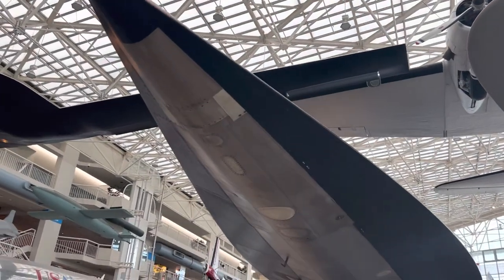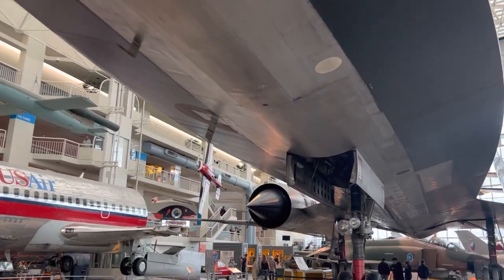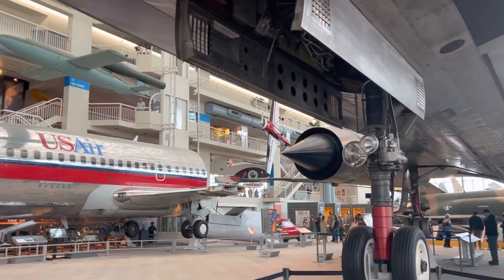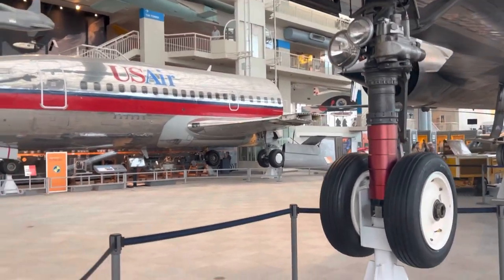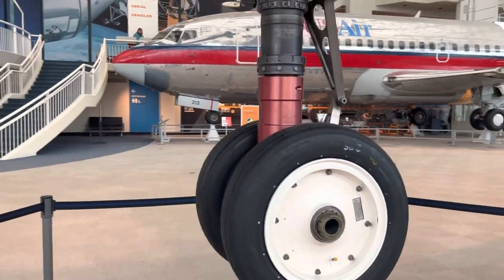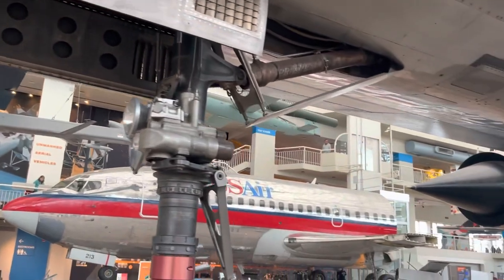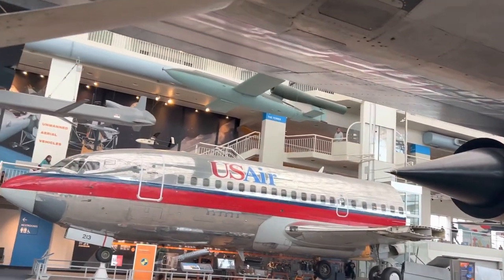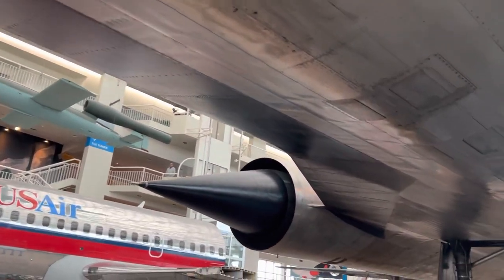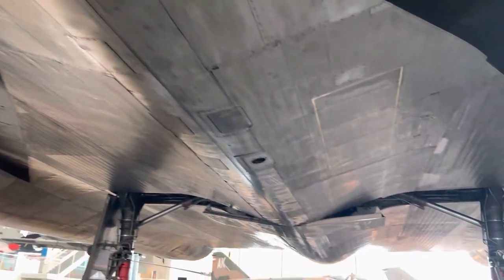Here we go, the SR-71 Blackbird. Walk under, obviously it's on stilts. There's the main nose wheel right there, and see the landing light, the wheel well doors. This is cool. We're walking underneath of a Blackbird, the fastest airplane ever built, Mach 3.5, Mach 4. It's crazy.